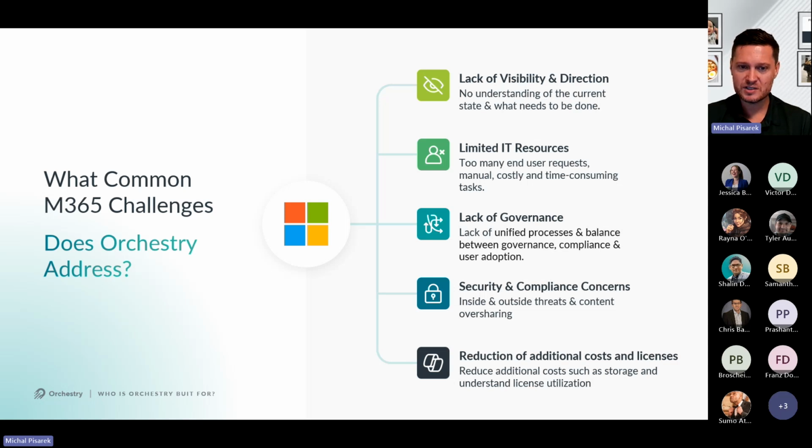Of course, lack of governance as well is a huge thing. We know organizations want to enable self-service capabilities in Microsoft 365. We think that's a really good thing. We don't want to have customers who have environments completely locked down, because then people just go rogue and start using other capabilities and other tools.